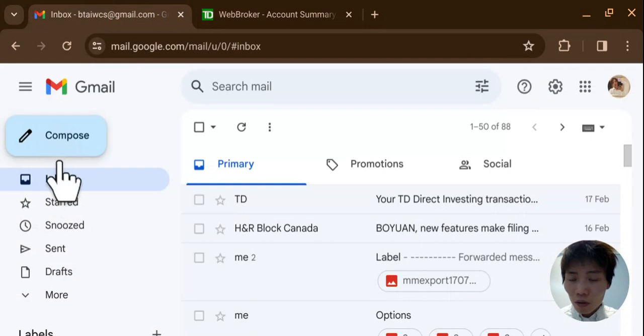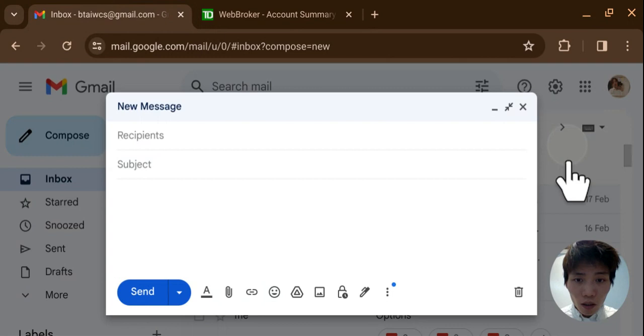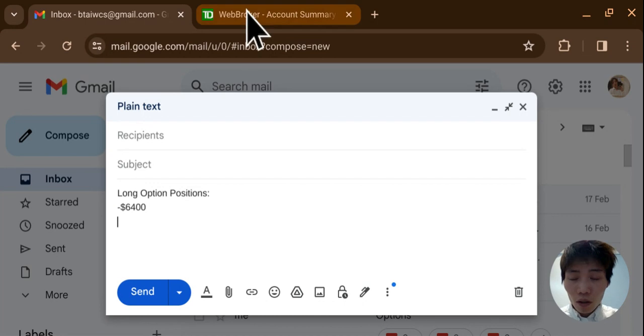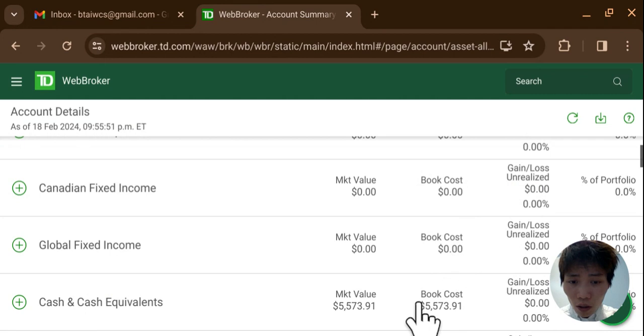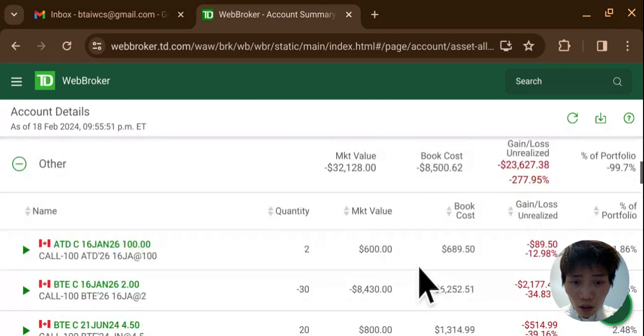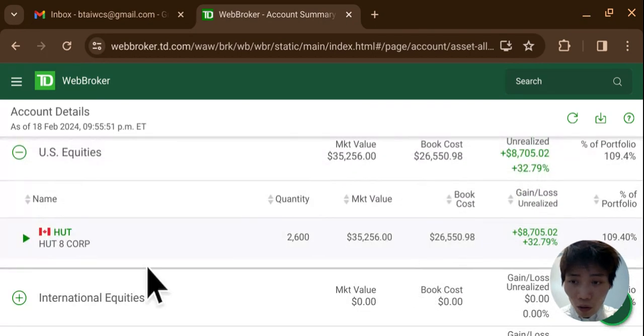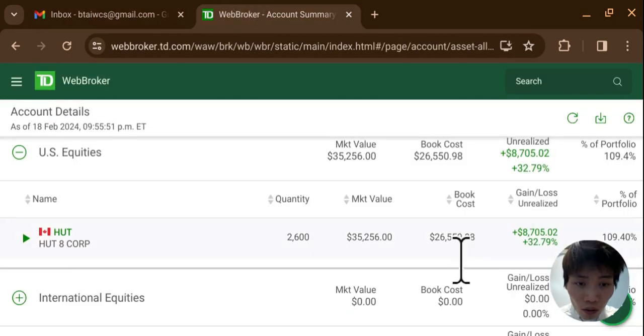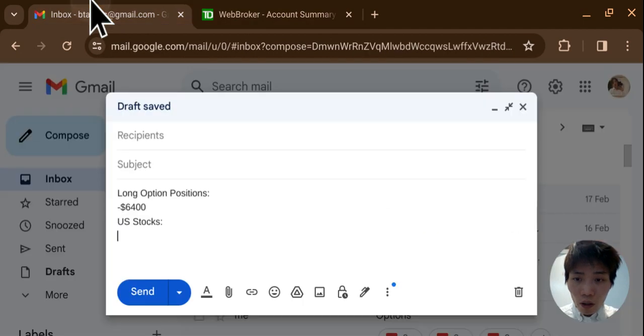So let's see how I should do this. Long option positions, minus 6,400. And then US stock, that is worth positive 35,200.